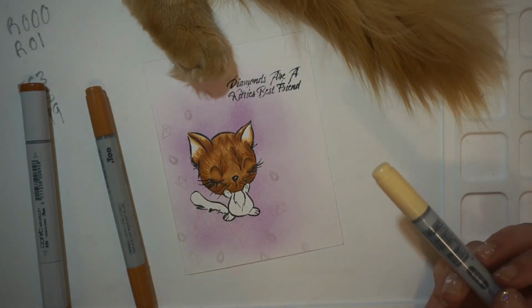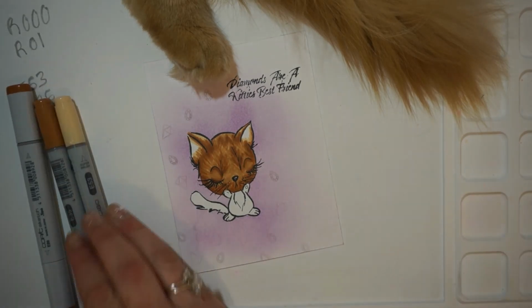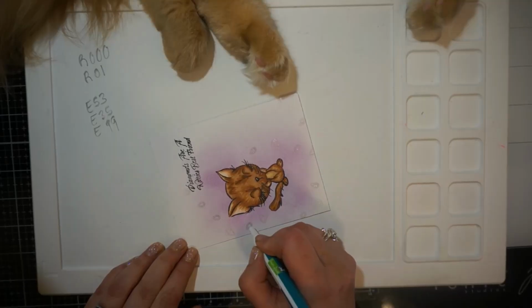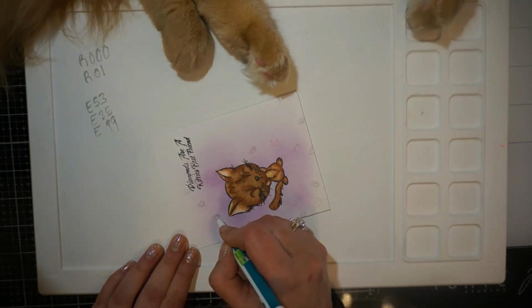So anyway, I am just continuing my flicking motions there, finishing my little kitty up. I'm going to put some pink in his ears and his cheeks, and I just love that kitty's eyelashes.